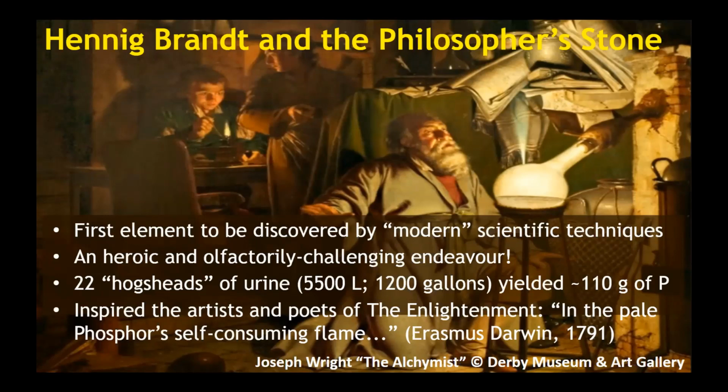It involved boiling up 22 hogsheads, which is apparently around 1,200 gallons of human urine, boiling it down to a thick syrup, which was then distilled in a charcoal furnace. One can only begin to imagine the smell in Brand's laboratory. After 20 hours, phosphorus would have distilled over and the laboratory suffused with a beautiful blue light for the next 7 to 8 hours. And as Brand gazed in awe at the eerie blue light emanating from his flask, he could never imagine that this substance would be of far greater direct benefit to humankind than gold, sustaining human life on Earth.